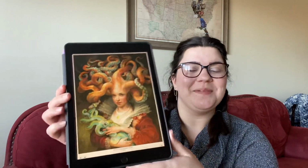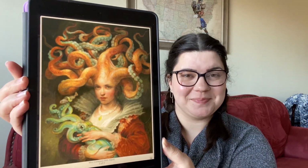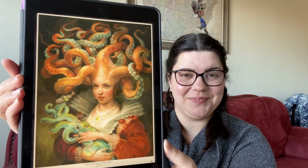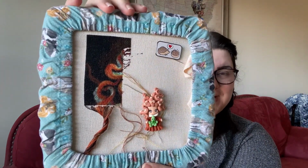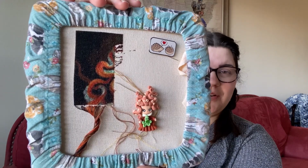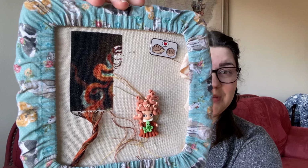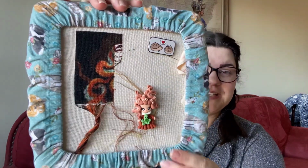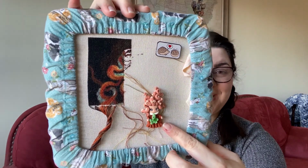My next WIP that I have to show you is Mini Contessa with Squid by Heaven and Earth Designs. There's the cover photo. And here is where I am on it. So I don't remember exactly where I was in my last video. I was at about 4.9% and now I'm up to like 6.5%. And you're getting a sneak peek of my haul right now. I guess I can just talk about this right now.